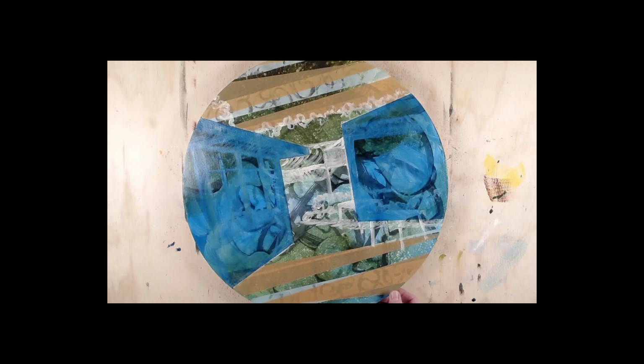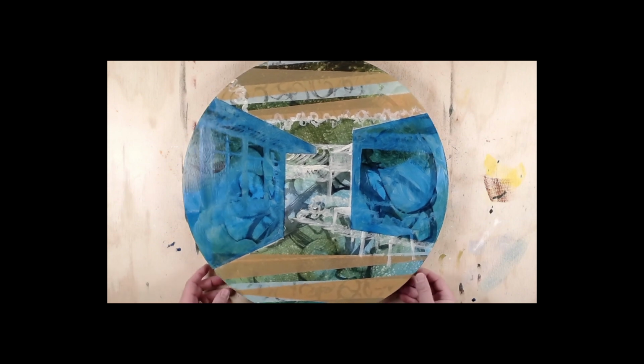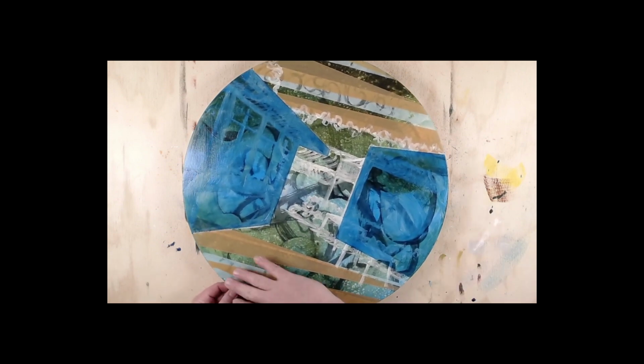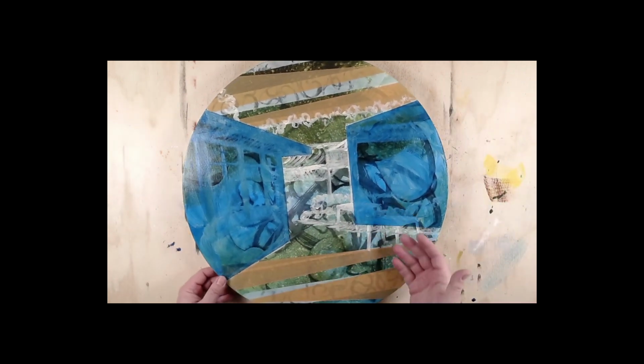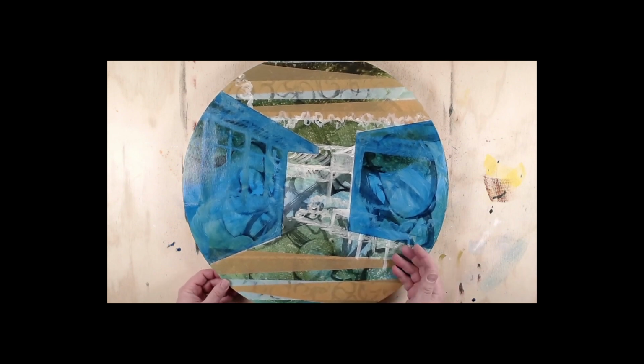Hey there. So I am going to give you a little update on the portal paintings. These portal paintings have really come along. They were these sort of nebulous, ethereal washes and ink wash. You've seen some of the steps already.